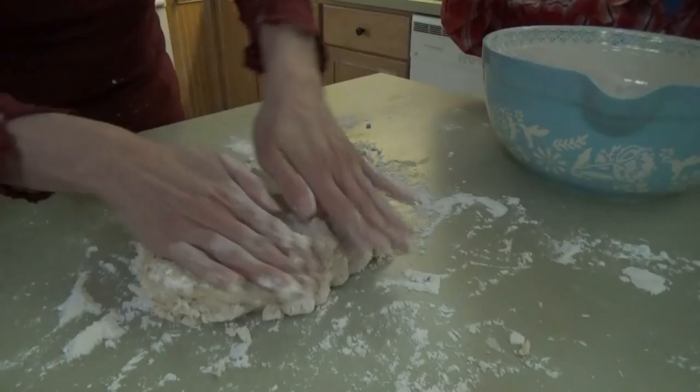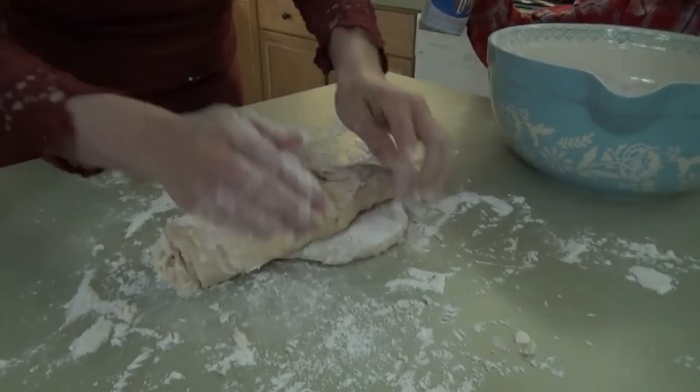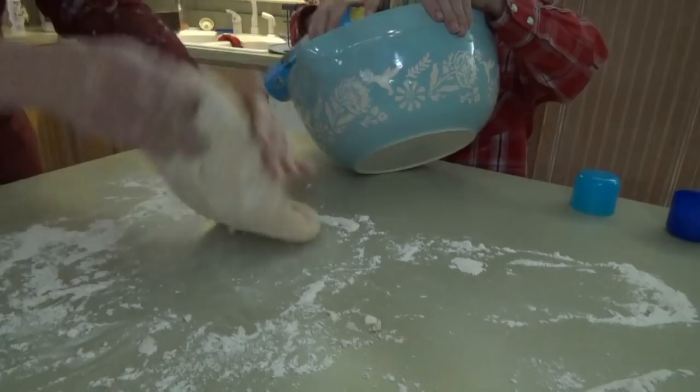Now I'm just taking it out. We're going to knead it a little bit, get it into a nice ball shape. Jonah's going to be spraying my bowl for me so that when we put it back into the bowl and it starts to rise, it doesn't stick.